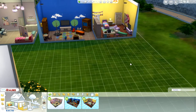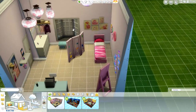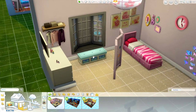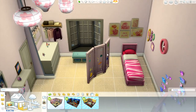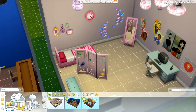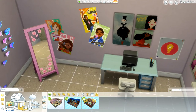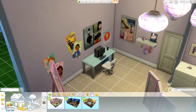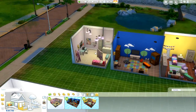All right, so let's go ahead and take a look at what we've got here. So this one has a little bit of a bay window, a little closet dressing area. This is adorable. It's like a little cubicle thing. This cute little partition to cut off the bed area, some wall decorations all over the place, some new posters, that's pretty cool, and some new art, and then a little computer station, and these fun lights on the ceiling. All right, so that's the first bedroom.